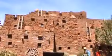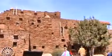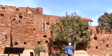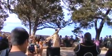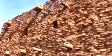Here's a little bit more of the Hopi House. I backed up so I could get more of it in the frame so you can see more of the size of it and how really rugged it looks. I just read on a plaque that the Hopi House was actually built in 1905. It was modeled after an Indian ruin.